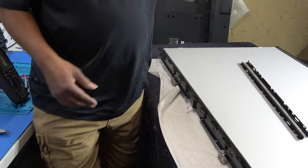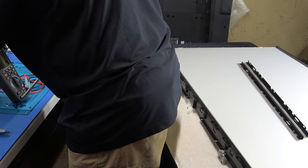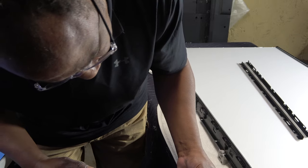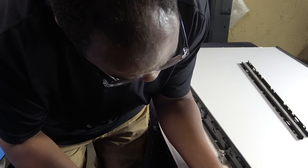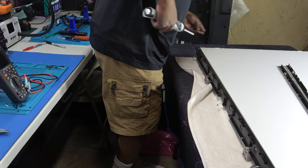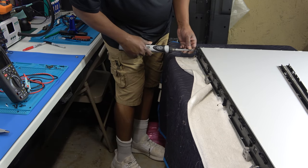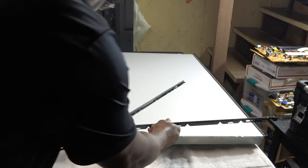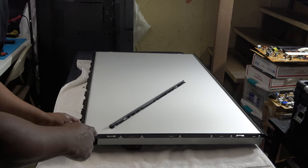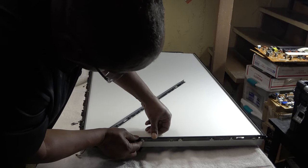Right? And before we do anything else, let's put those screws back in on each side. And we know it's secure. Everything flush. Screw hole is sticking out for the screw. See that? It's on the outside.